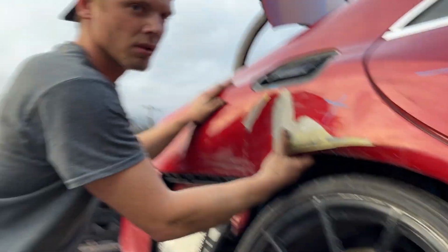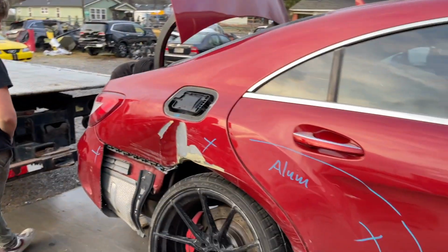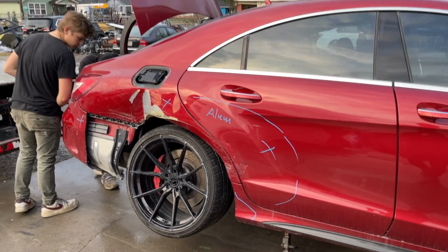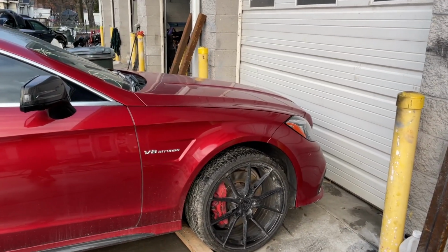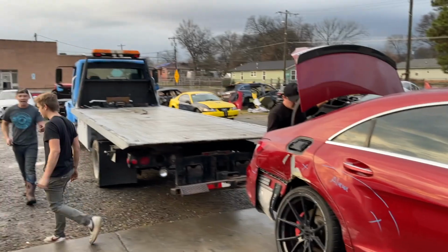Yeah, I think you can handle it, bro. You're a boss. Yeah, we'll take care of it. But yeah, we're gonna go over this thing. It definitely needs a nice clean. The engine bay is very dusty. So we're gonna park this rollback and go over the car.